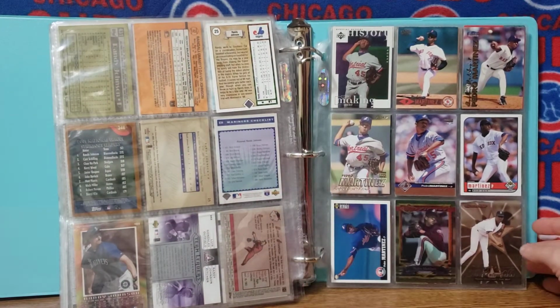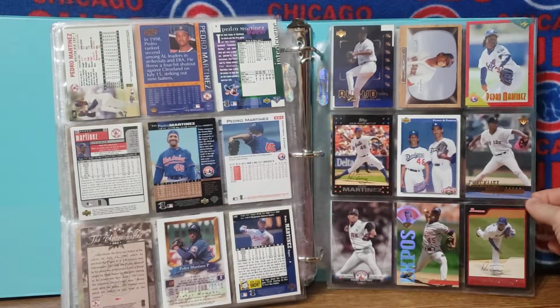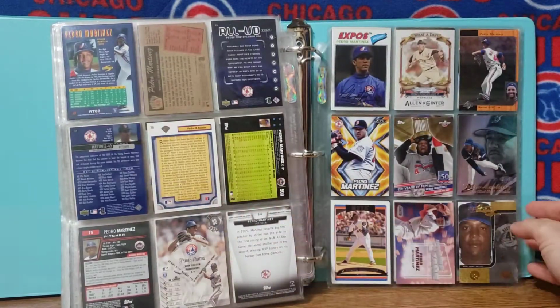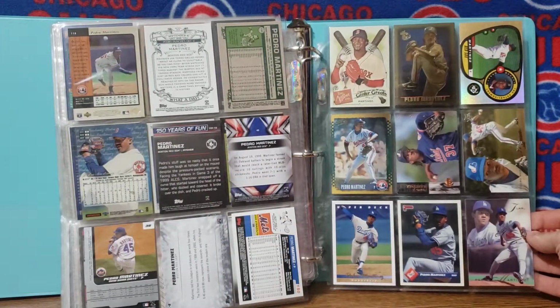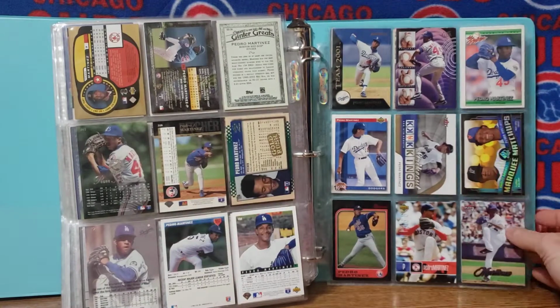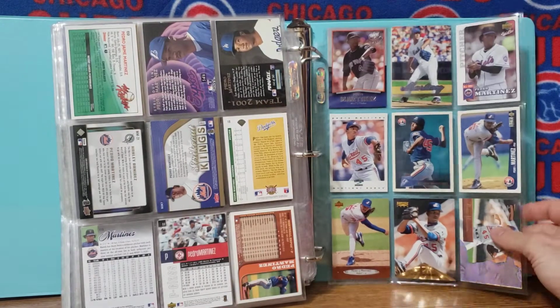And then we got Pedro Martinez here. I don't think there's too much left after Pedro. There might be one more player. But really, just a very solid Hall of Fame career that Pedro Martinez had. I think we're going to end it with Pedro.